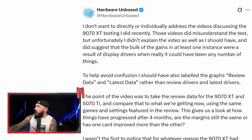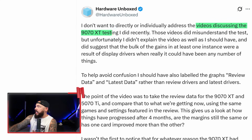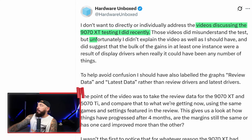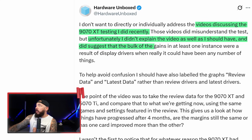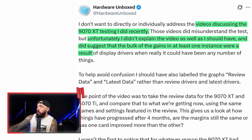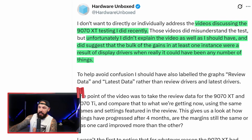Well, it's not just the drivers that has affected that performance gain. In fact, Hardware Unboxed released a tweet and said basically, hey, there are some videos talking about the 9070 XT testing that I did recently. He says, unfortunately, I didn't explain the video as well as I should have, and did suggest that the bulk of gains in at least one instance were a result of display drivers, when it really could have been any number of things. So check this out.